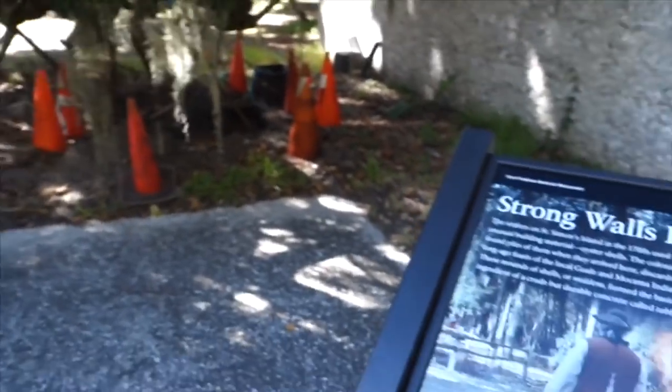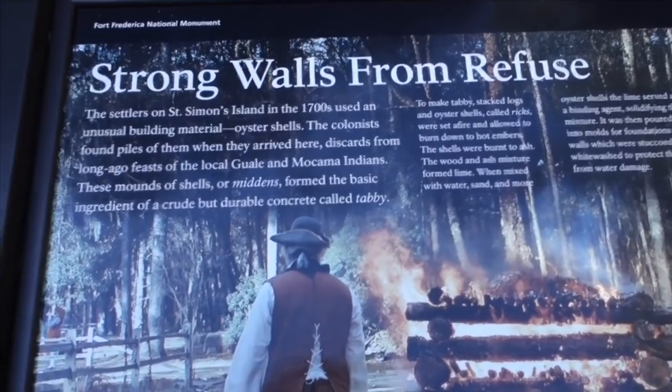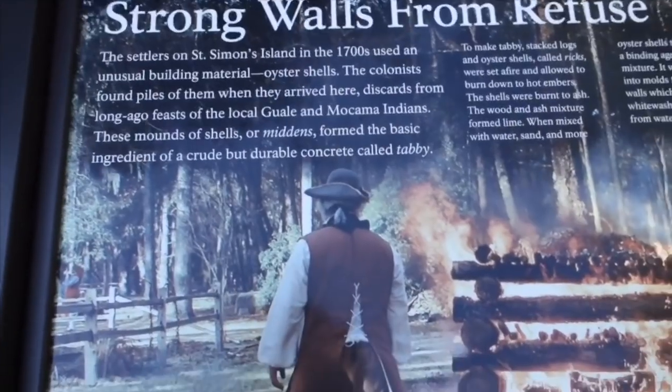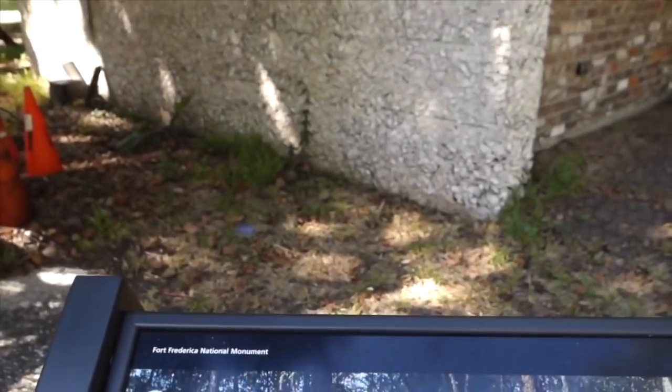So let's go. Patty went to the haunted hotel. Patty thought it was really unusual that there were shells in the walls on the outside of the hotel, and I found this and thought it was kind of funny. If you look, it's talking about the walls from refuse. This is where it's telling how they took the oyster shells and unused building materials and made the walls. And if you look, you can see the walls of this building are made that way.